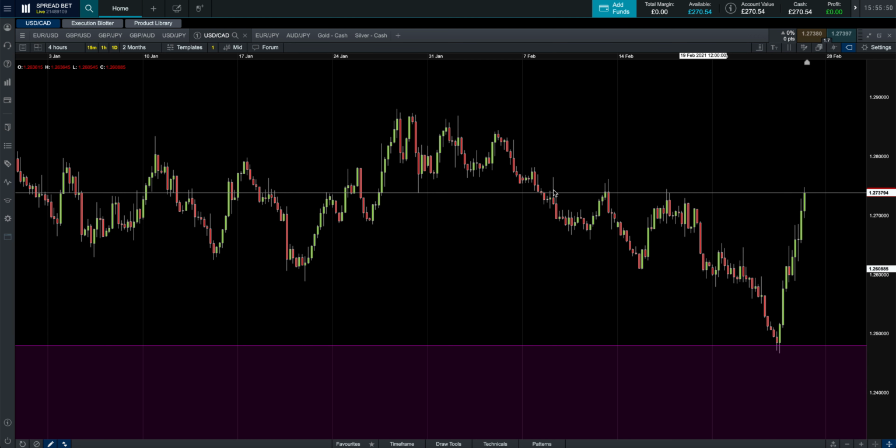So a nice area up here. Price beautifully came up there. Took all of this out. There is an imbalance over here and a small area up here that it may want to tag, but this is a little bit later down. We're going to need to see a lot more weakness in the Japanese yen for that to happen.